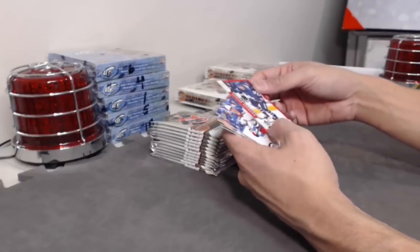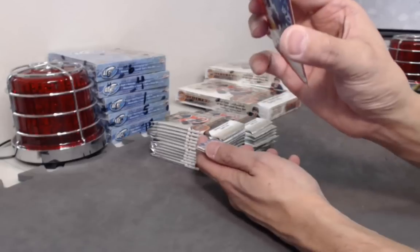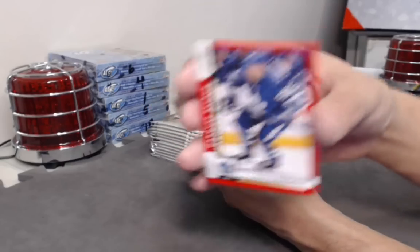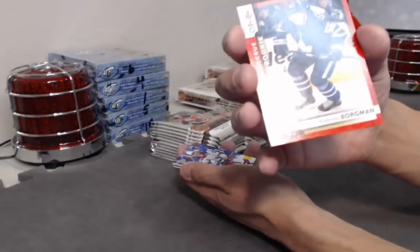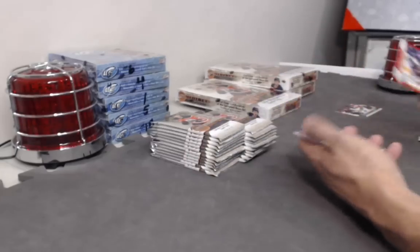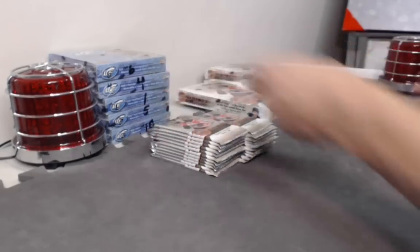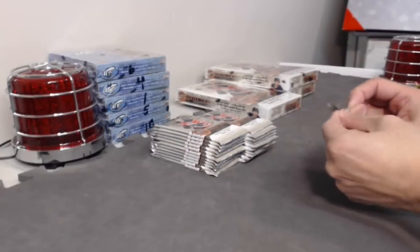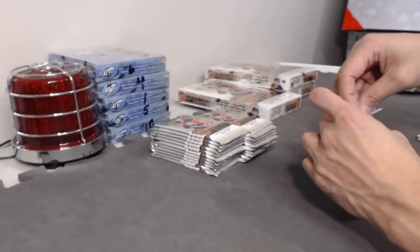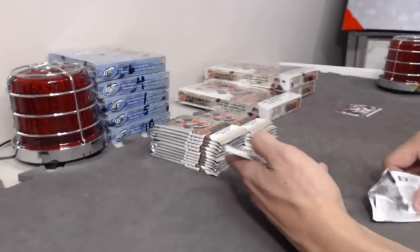All right, and we have a marquee rookie. Red. Ooh. It's not numbered, but I know they're definitely shorter print because we haven't even hit one yet. Andreas Borgman. Oh, rookie, nice. Super short print. Maybe one per case? Yeah, looks like it. You remember hitting one of those last time? Yeah, it was actually, I forgot who it was.